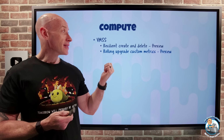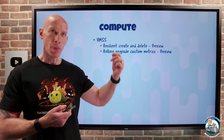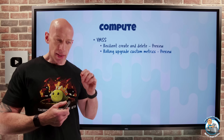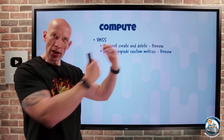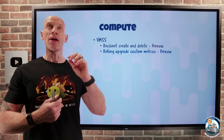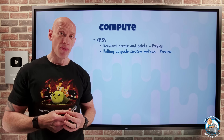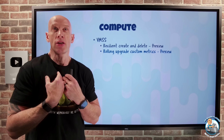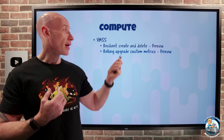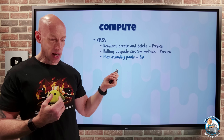There's now custom metrics that can be leveraged as part of rolling upgrades for my virtual machine scale set. The custom metrics will leverage the application health extension to control which metrics it's emitting. And I'll then use that to control the order in which I perform the rolling upgrade. So if I want to have more control over the order based on metrics my application is emitting, I can now do that.